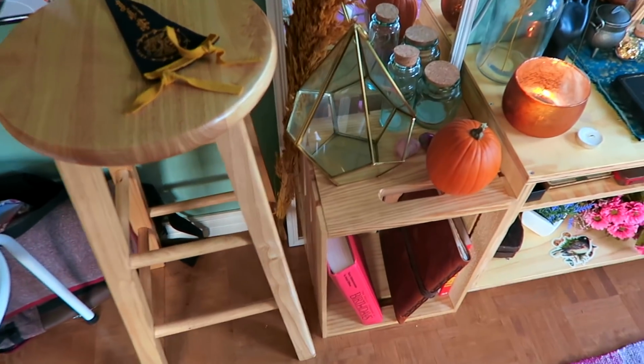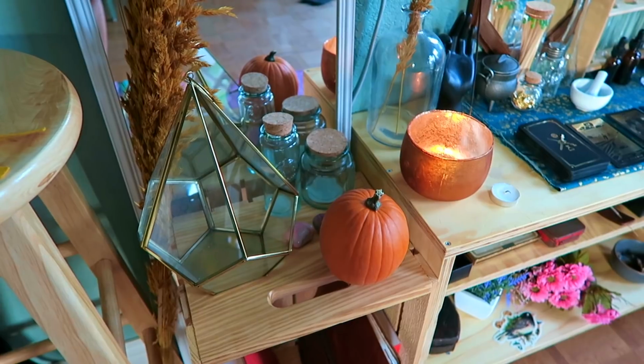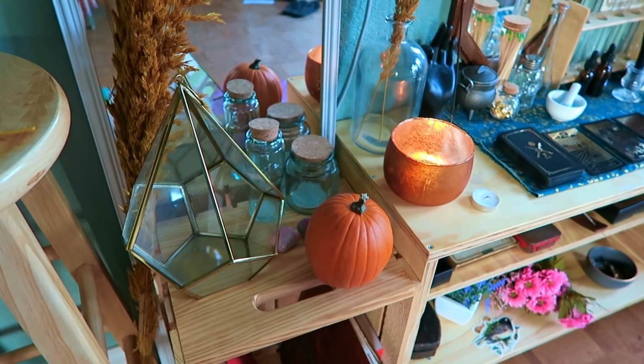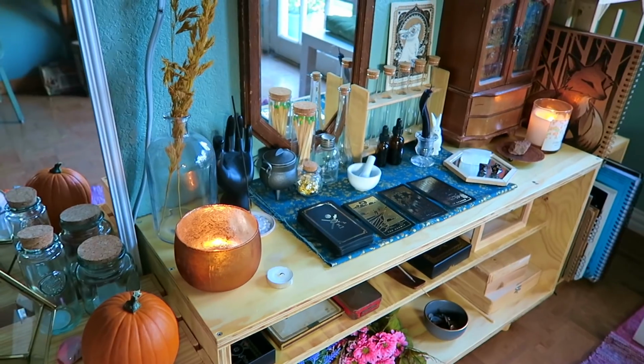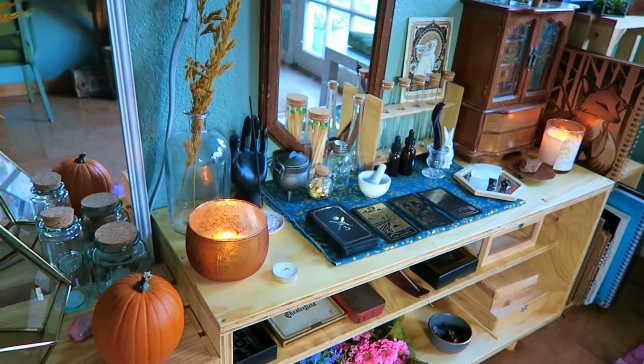So let me just start over here. There's a lot of empty jars right now, and I'm working on filling them with memories and things during my travels. I do have a couple that are filled, and I'm really happy about them. This is kind of just a space to hang out and feel happy.